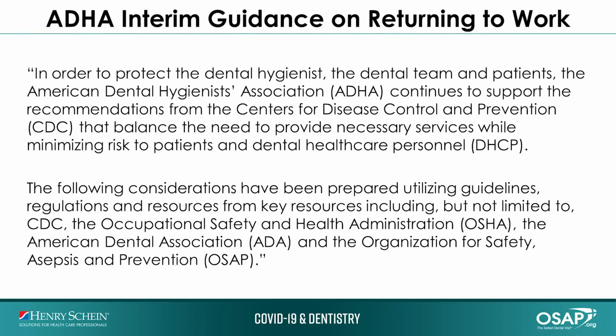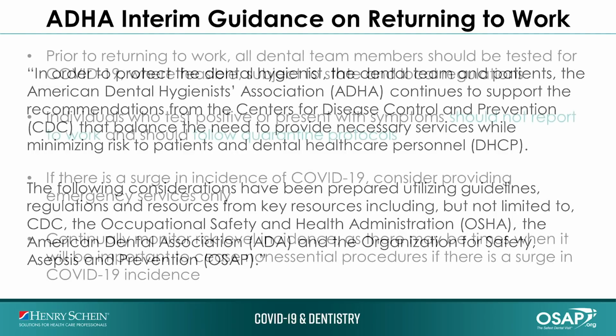In order to protect dental hygienists, the dental team, and patients, the American Dental Hygienists Association continues to support the recommendations from the CDC that balance the needs to provide necessary services while minimizing risk to patients and dental healthcare personnel. The following considerations have been prepared utilizing guidelines, regulations, and resources from key resources including, but not limited to, the CDC, Occupational Safety and Health Administration, or OSHA, the ADA, and the Organization for Safety, Asepsis, and Prevention, an organization that's very dear to me, OSAP.